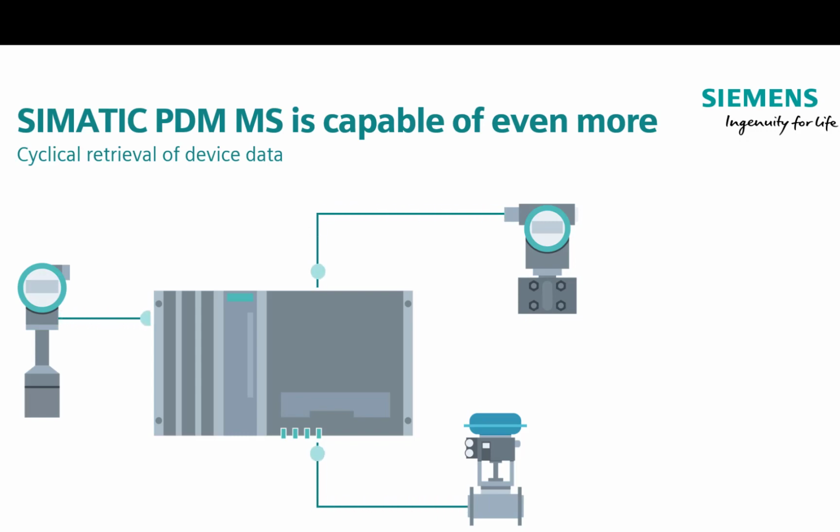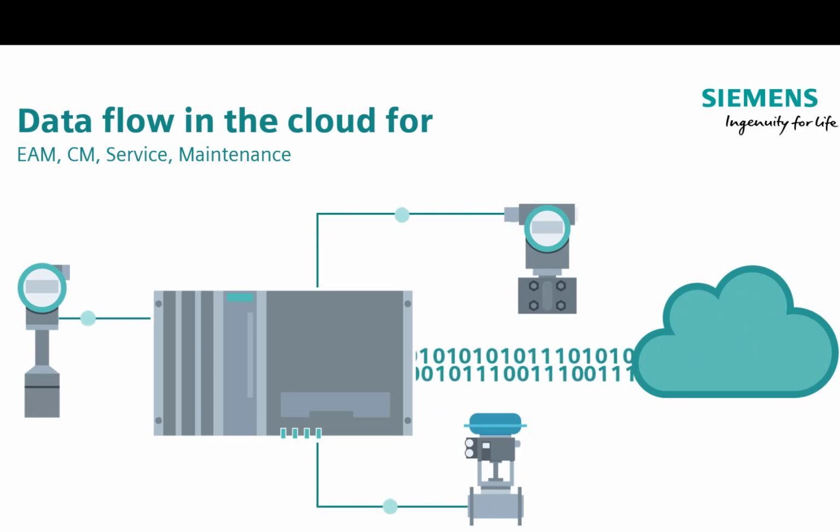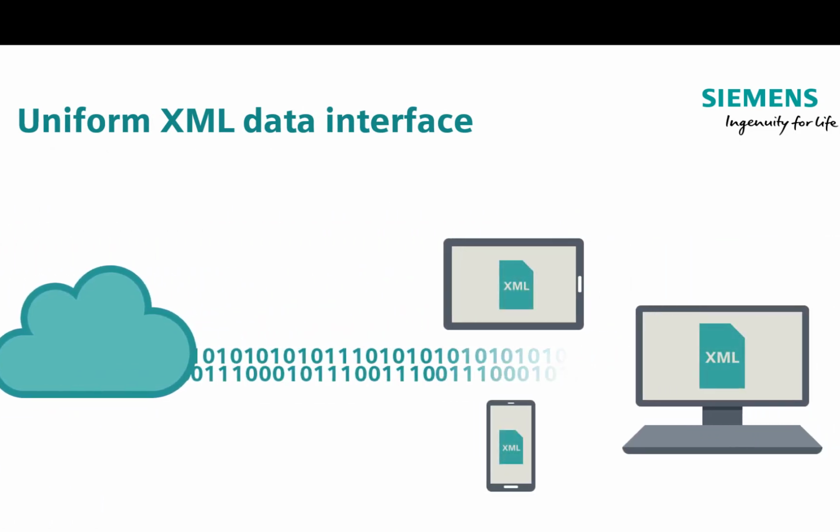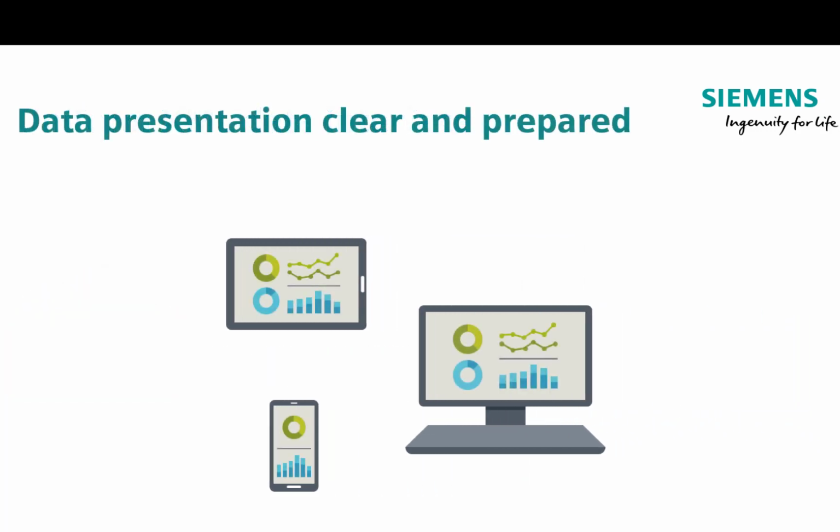Well, that is built into Maintenance Station, and it will send out that data to the cloud via a secure interface, which we call the Data Security Gateway. And it sends that information out as an XML file. And that XML file can then be analyzed by cloud apps, or it could be an on-premise app if you have an instance where you don't want to send the data off-site. And the idea is to put that data into some sort of KPI that you can use to better plan your maintenance schedules.